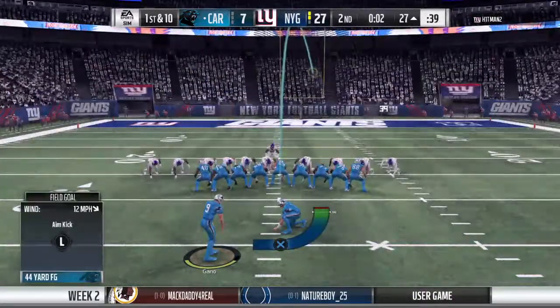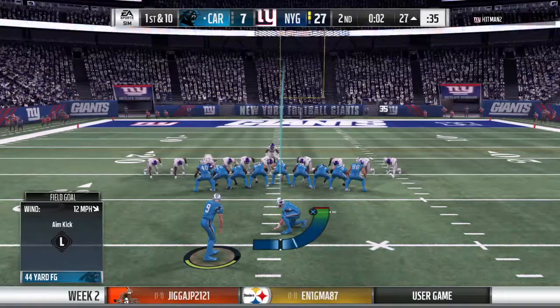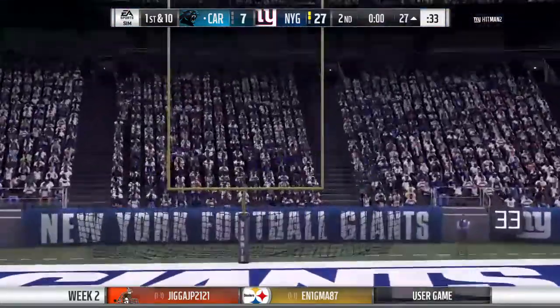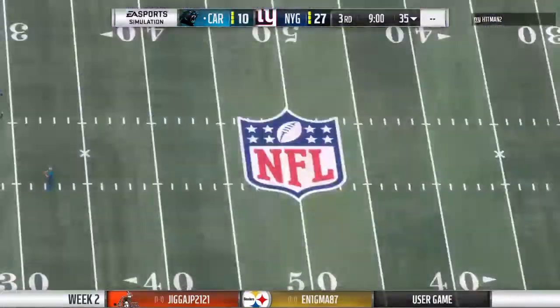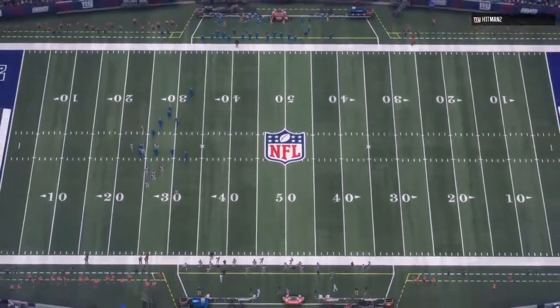So with 2 ticks left here in the half, on is the field goal unit. This from 44 yards out, left hash. And Gano's kick is right through. So we've reached halftime here at MetLife Stadium with the Giants out in front.